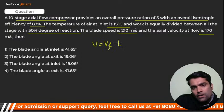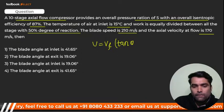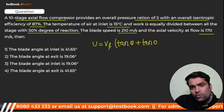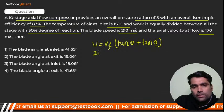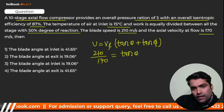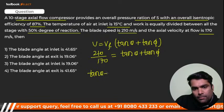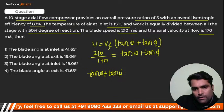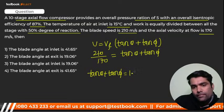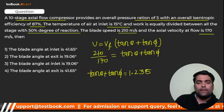VF tan of theta plus tan of phi. And theta and phi is nothing but what, my dear? Blade angle at inlet and outlet respectively. So U is given 210, VF is given 170, tan theta plus tan of phi is going to be equal to, किसके बराबर आएगा? 1.235, right?